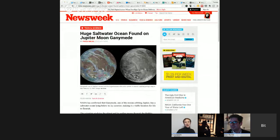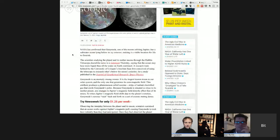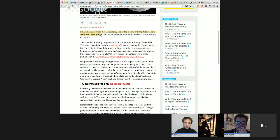So, okay, this goes well with the other story because, as Newsweek says here, a huge saltwater ocean was found on Jupiter's moon Ganymede. Ganymede, one of Jupiter's moons and the largest moon in the solar system, is seen on a global geologic map. NASA has confirmed that Ganymede has a saltwater ocean lying below its icy exterior, making it a viable location for life to flourish.